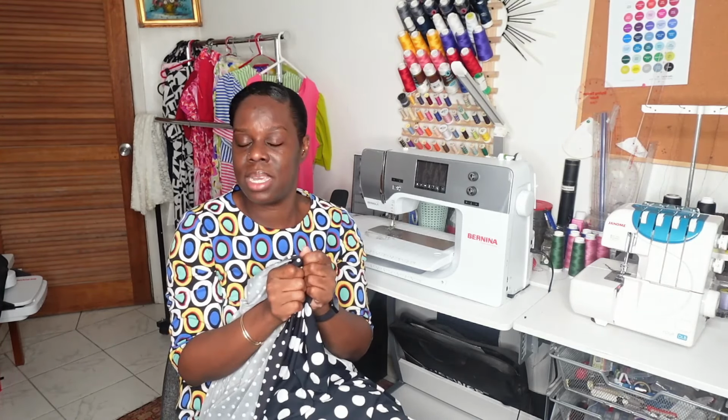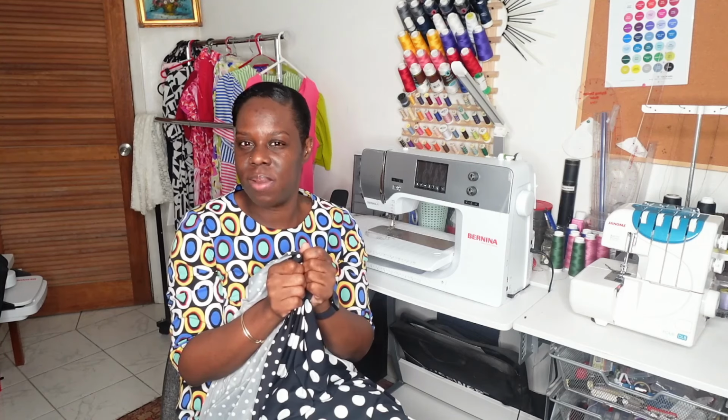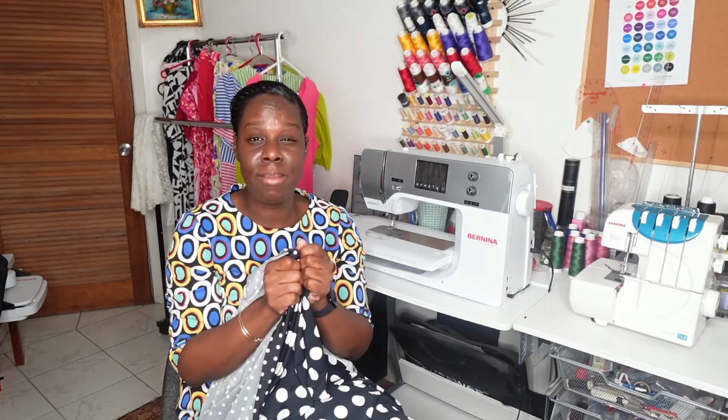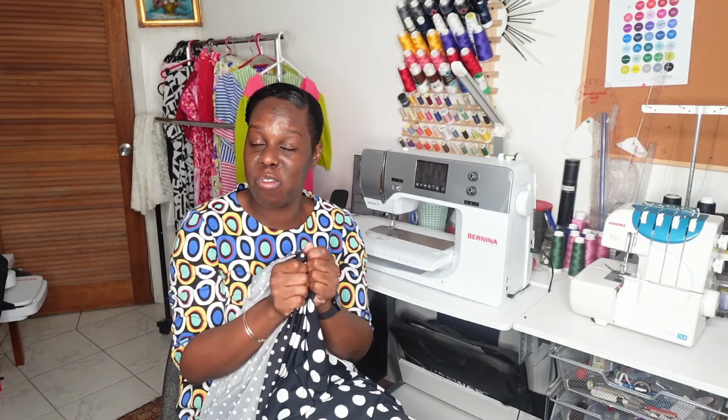But by the time it got here, I got cold feet, you guys, and I folded both of these fabrics after pre-washing them, and they landed in my stash, never to be seen or heard from again. At least not until now.